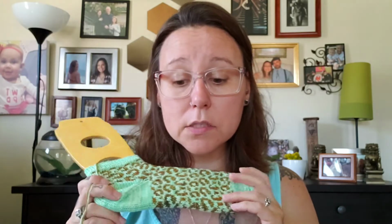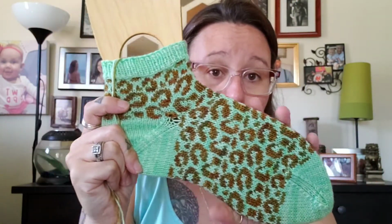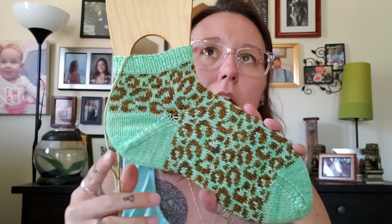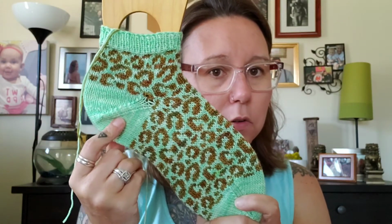And yeah, oh, and these were a cut-in heel also. I cut this in, which was really more difficult cutting in a color work heel, because you had two colors across the row, because there's not like a rest row where it's only one color on just a portion of the pattern. It doesn't work that way.